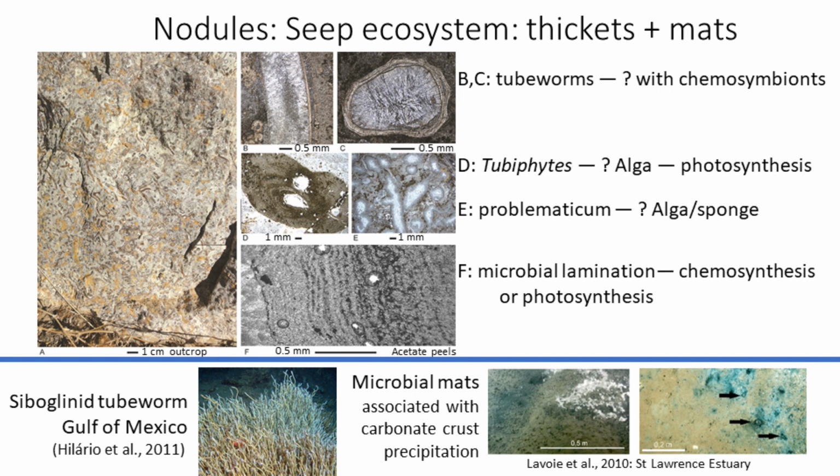It's probably an alga and probably photosynthetic. Then we have a group, this is one of them, problematica. They're either algae or sponges, and we don't know really what they are. And then we get fragmented microbial lamination. Now, we're in very shallow water, and I'll give you evidence for that, chemosynthesis or photosynthesis.